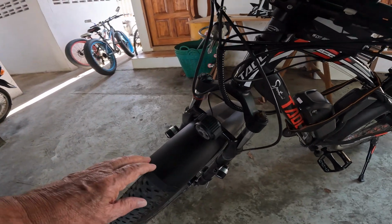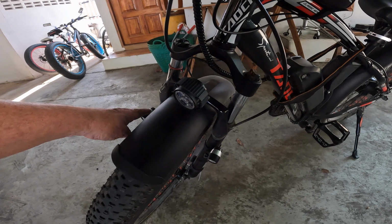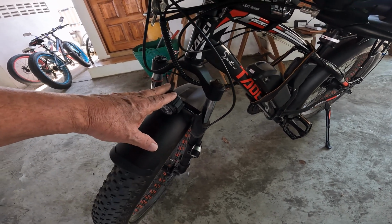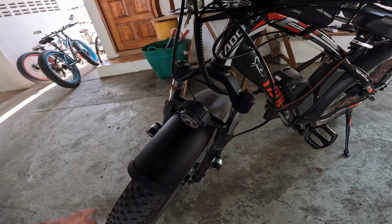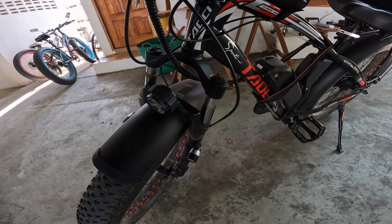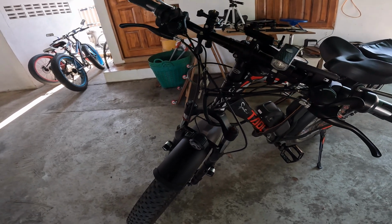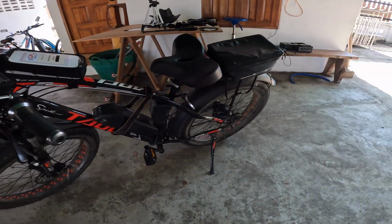That's the standard headlight that comes with the bike, and I put these little extra safety lights on so I don't have to run this one. This is a very big light, very, very strong. And these lights here will just be on for little safety lights. They just run out of a couple of small batteries and take no power, so that's pretty good.